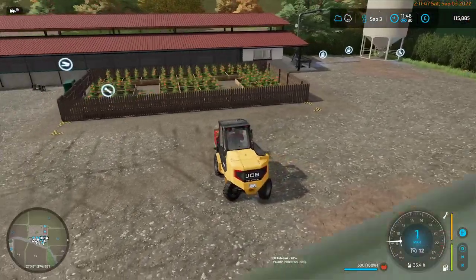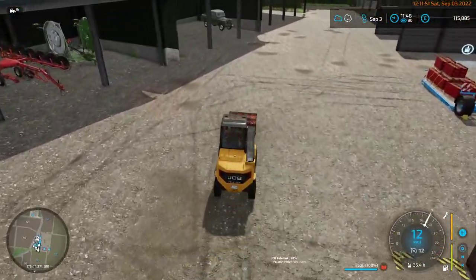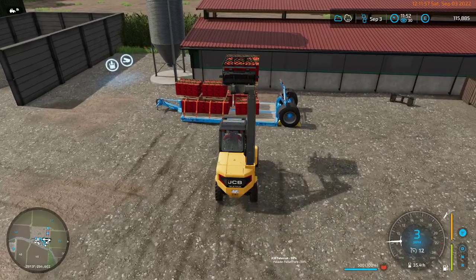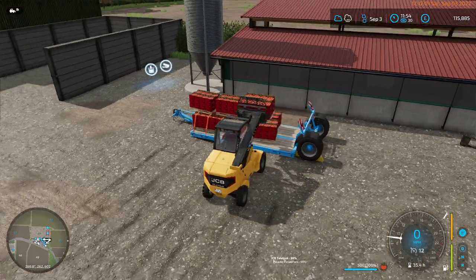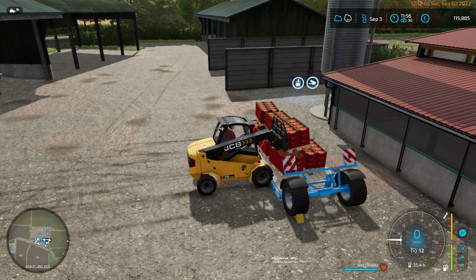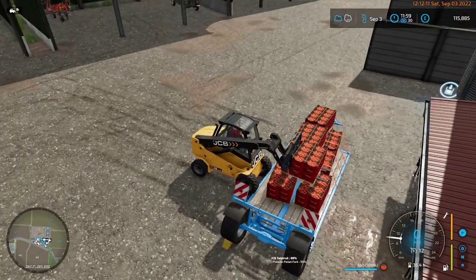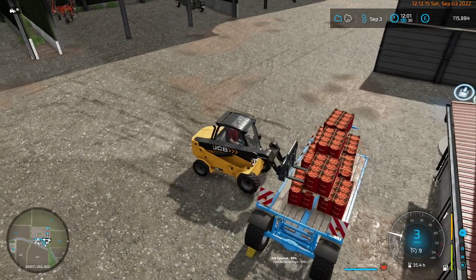And that should then give us a good environmental score for that grass field. There may be some grass contracts for Monday as well, but we're not doing contracts until we're done with our own field work. Okay, that's done.